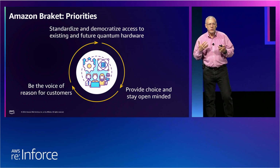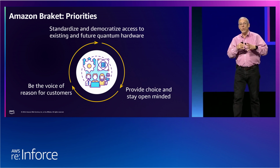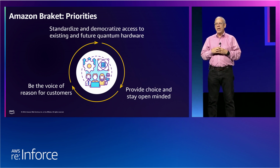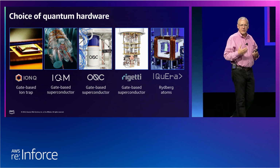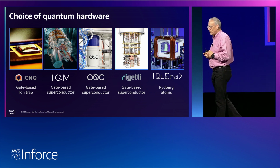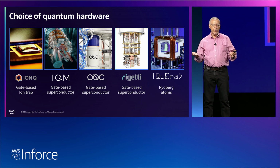And your teams who want to develop an experiment in this space can access not just one, but a variety of different kinds of today's quantum computers. And we do that through the service. So what can you access? We actually partner with existing companies who are in the process of developing quantum computers and provide as a service access to their hardware.